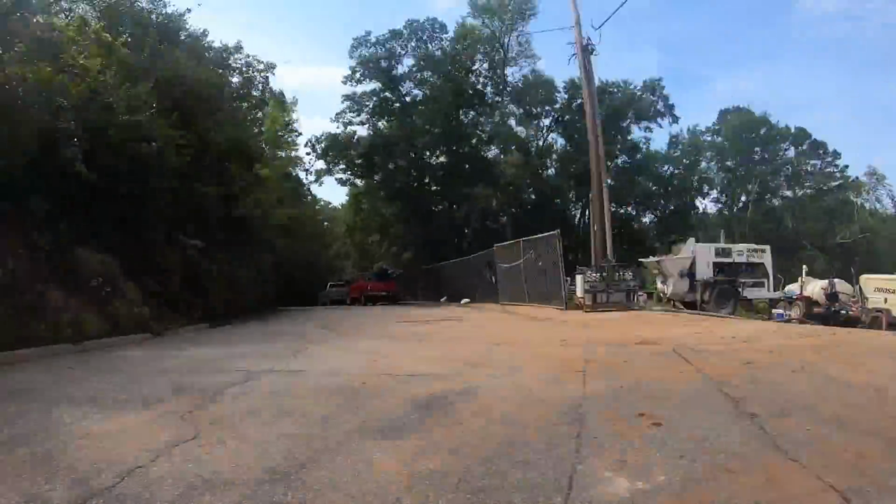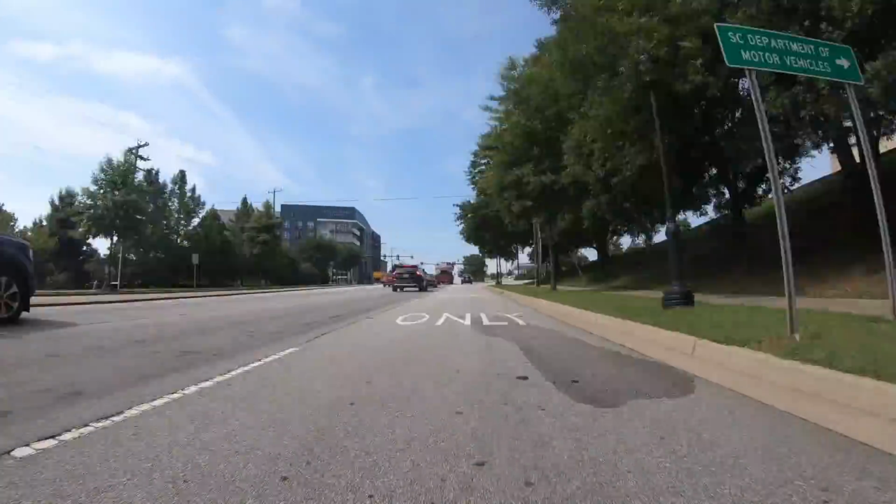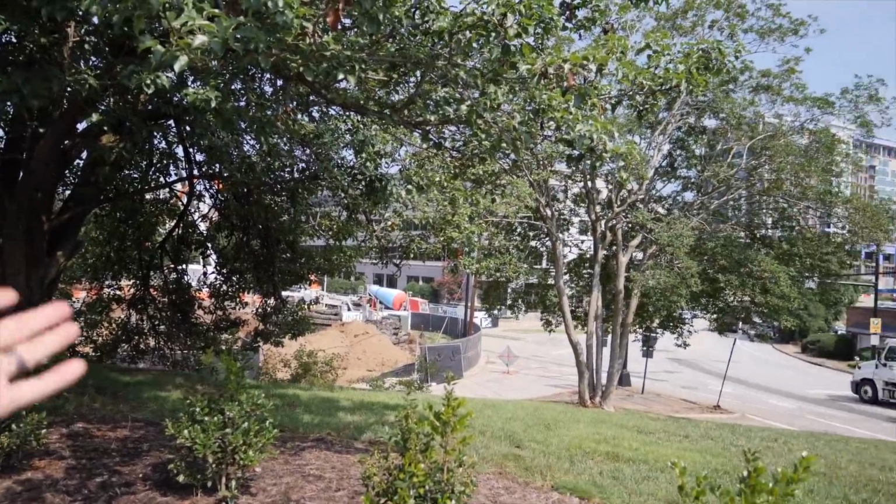Cities do have construction, and Google doesn't always pick that up. Where we're trying to get is somewhere down in here. We couldn't even make the turn. You can punch it in, but you never know what's going to happen.